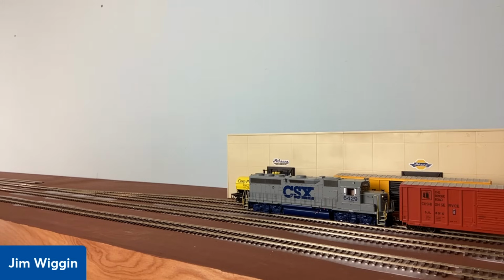Today we're going to do a pretty simple operation. We're going to go ahead and pick up another tank products, or corn products tank car, and we're going to switch out the Lamoille Valley for a rail box car. So let's go ahead and get started. We had some comments in the last video that you really enjoy the operating, so let's do a quick operating session.